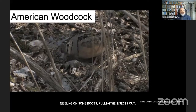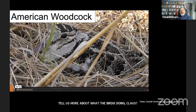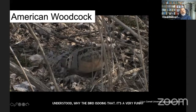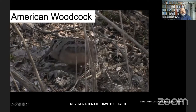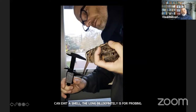Yeah, I was afraid you would ask me that, because this very funny movement you see, this bobbing, I'm not really sure if it is fully understood why the bird is doing that. It's a very funny movement. It might have to do with scaring earthworms out of their holes or making them move so the bird can either smell or see them. But the long bill definitely is for probing. And you see here a picture, we're doing research on these woodcocks as well. Measuring the bill length, because the male actually has a shorter bill than the female. So we can tell if this is a female. This is actually a male. There's a big difference between them.